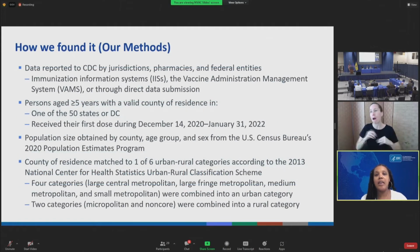And so here I just wanted to make sure, after capturing the very high points of our analysis, that we talked a little bit about the methodology and how we were able to actually attain the results from these analyses. So for the very first time, CDC was able to embark on an effort where we were able to collect vaccination uptake information from all 64 jurisdictions in the immunization program, from pharmacies, as well as federal entities, such as the Veterans Administration and DOD, et cetera, in the country.